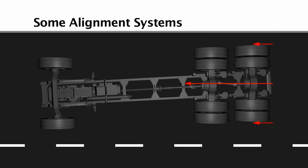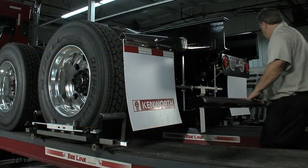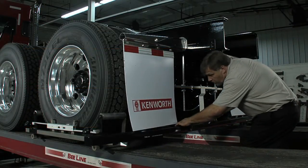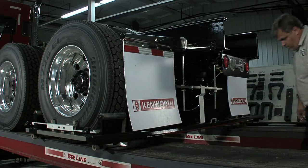Some alignment systems on the market align front and rear wheels to each other. Centerline alignment ensures the vehicle operates in the safest condition with the least resistance for maximum tire mileage and fuel efficiency. Plus, our Beeline 22000 tandem aligner is much more efficient to operate than alignment systems that require rear axles to be hydraulically raised to perform runout.